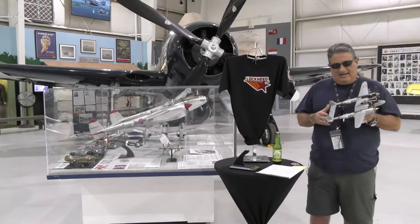It was the heaviest U.S. single-seat fighter of World War II. It was the only American fighter in production at the time of Pearl Harbor to still be in production at the war's end, and it accounted for more Japanese aircraft destroyed in combat than any other U.S. fighter. It had a lot of firsts.